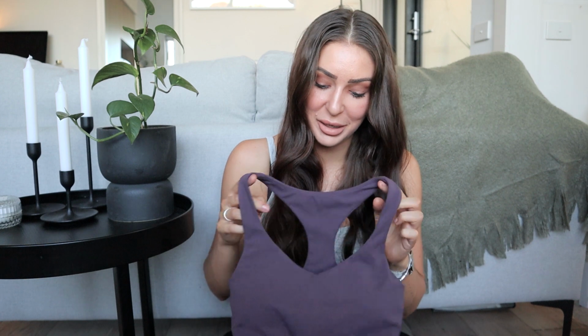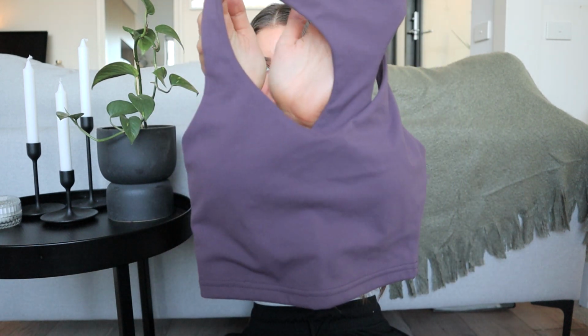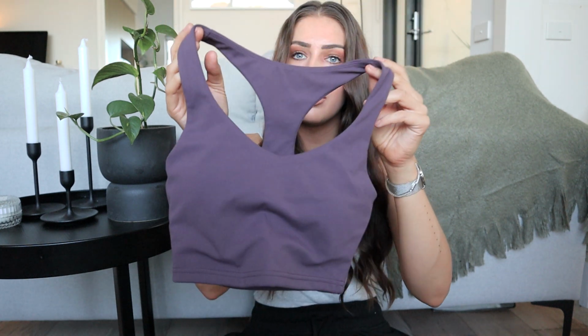The next thing I want to show you guys is some new activewear, because who doesn't love getting some new activewear? I feel like it really just motivates me to get up in the morning, and particularly activewear that is really soft. So I've got this new colorway from Butter, and this is their new kind of plum color in the new range.